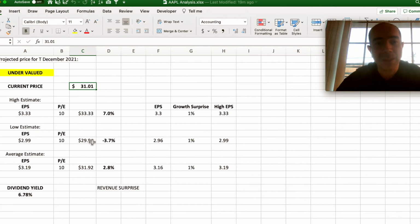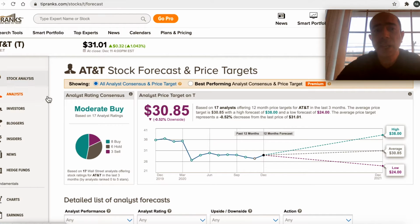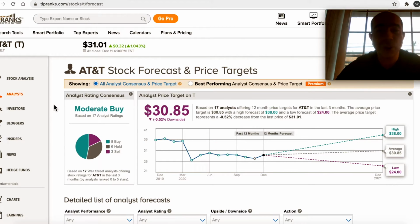And my low estimate is around negative 3.7% from where we are right now. And my average is around 2.8% higher than where we are right now. If we look at TipRanks, we could see that from their analysis, based on 17 analysts offering a 12-month price target for AT&T in the last 3 months, the average price target is $30.85, with a high forecast of $38 and a low forecast of $24. So they have a moderate buy on this stock currently.